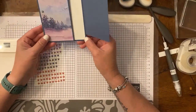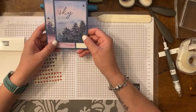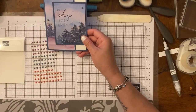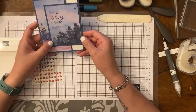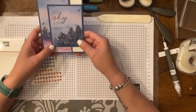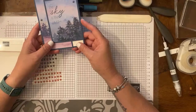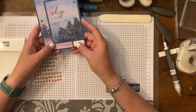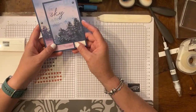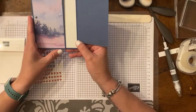So very nice. This also works as one of those masculine cards too, just because of the color and the simplicity of it. You know, men are not like the women that all like all that floof and stuff. But yeah, somebody's leaving a job or a graduation for a boy. But it's pretty cool.